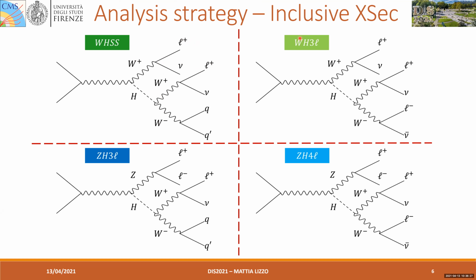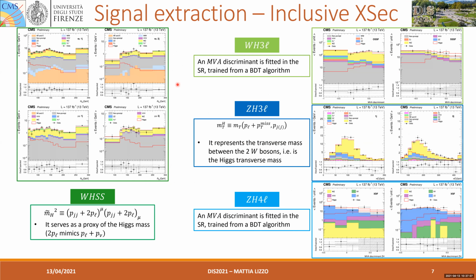In the WH3L channel, all the W bosons produced decay leptonically, and we apply some cuts on the dilepton and the 3 lepton mass. Similarly, in the ZH3L channel, we also have 3 leptons, but 2 of them are required to be around the peak of the Z boson. And finally, in the ZH4L channel, we have 2 lepton pairs. One comes from the associated Z boson, and the other 2 are assigned to the 2 W bosons produced by the Higgs decay. So this is how we perform the signal extraction.